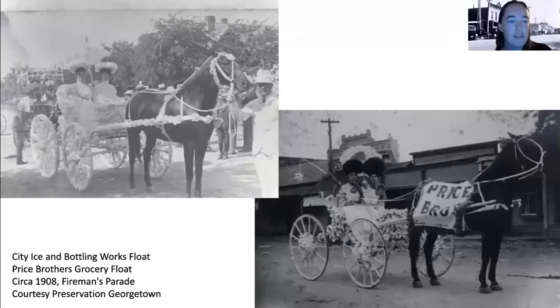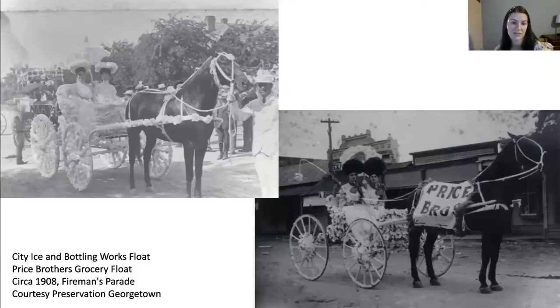And these are from the Firemen's Parade, which was another parade that really kind of defined early Georgetown in the early 20th century. And we have several accounts of it. People really enjoying it, looking forward to it. They had a fire queen, and it would do a parade, and then they would have a giant picnic out at Katy Lake.